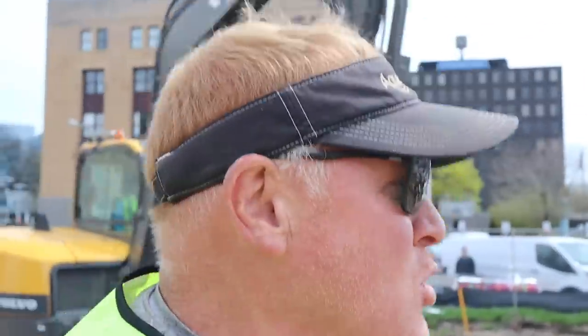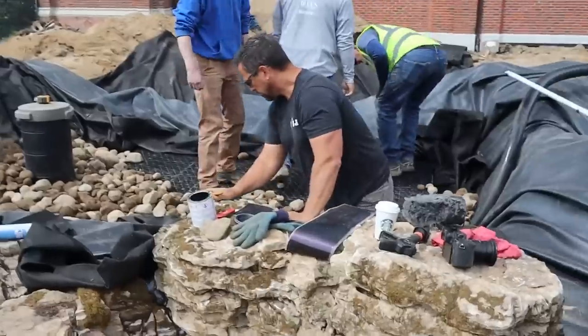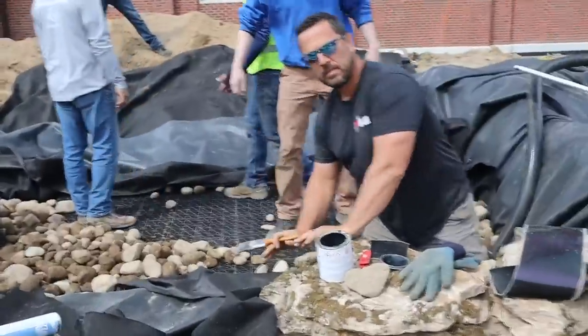Good morning, everybody. Obviously, things are going smooth today. Beginning of day 4 out here. You just saw Ralph picking up the cobbles, which are going into our wetland filter over here. So you can see everybody busy, busy, busy. Jack's seaming down some folds back over here.